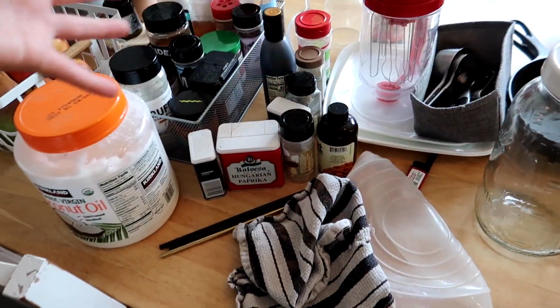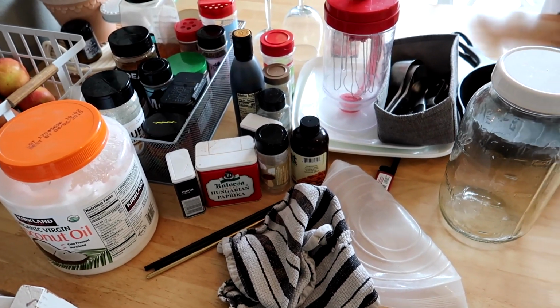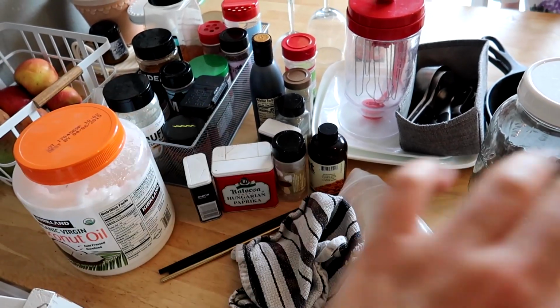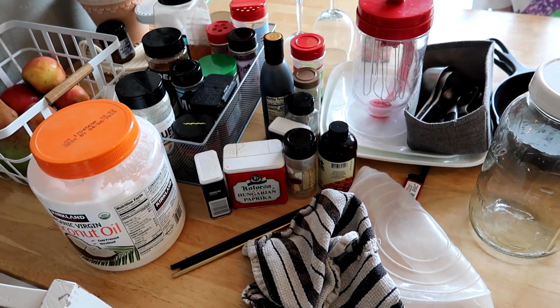Definitely not a huge, massive pile of stuff to get rid of, like my other Messy to Minimal episodes, but the difference that getting rid of this much stuff has made in my small kitchen cabinets is worth every ounce of effort.